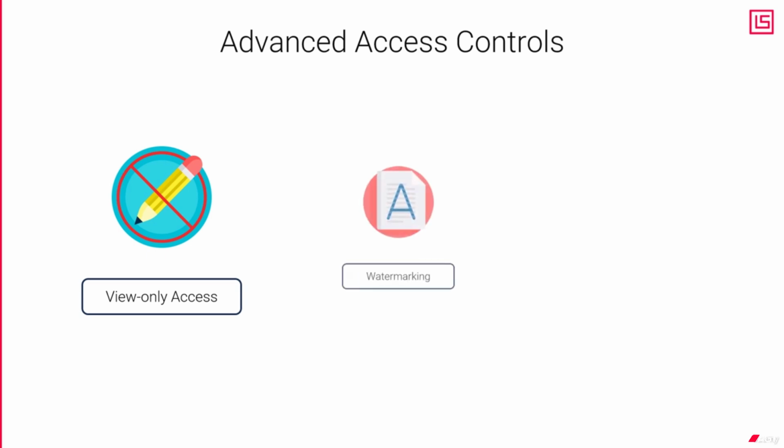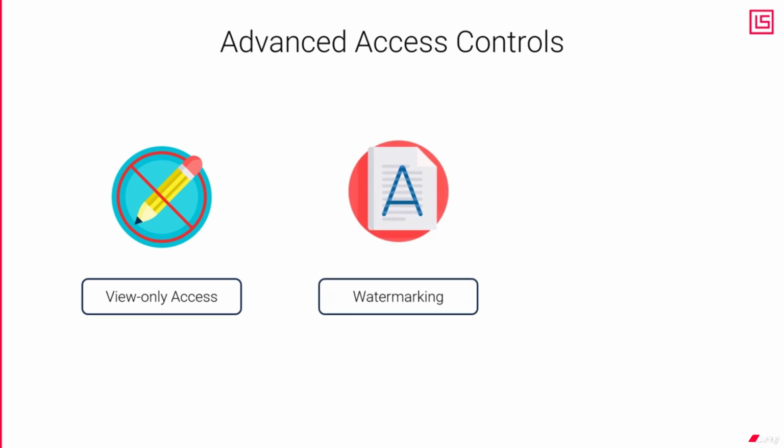Watermarking. Documents can be embedded with watermarks that display ownership or user information. This discourages unauthorized edits or leaks as the watermark remains visible on unauthorized copies, helping to track down the source of any leaks.